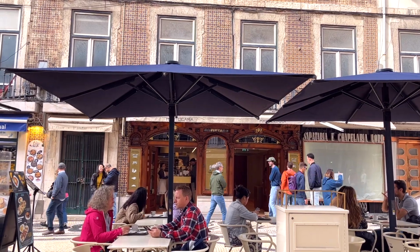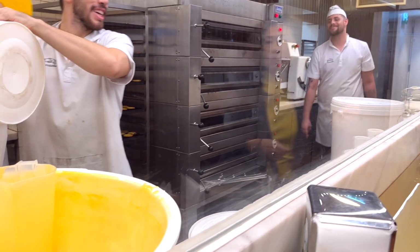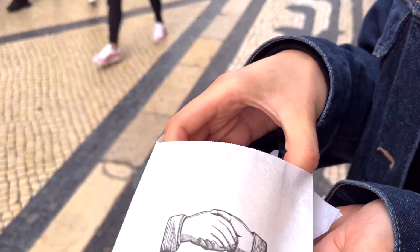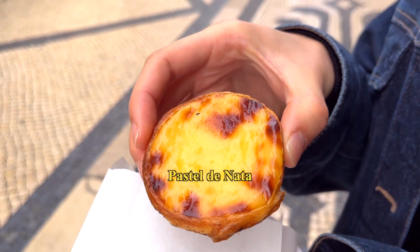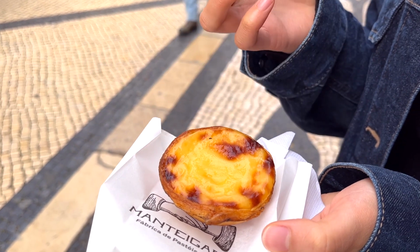And I'm overwhelmed by the amount of bakeries that specialize in Pastel de Nata. Pastel de Nata is one of the most iconic pastries from Portugal. It's an egg custard tart that's sometimes dusted with cinnamon. The custard is usually baked until it's a little bit charred on the outside. Those caramelized parts are always my favorite part of the tart.